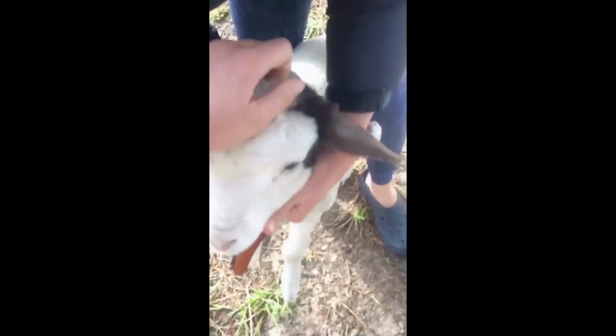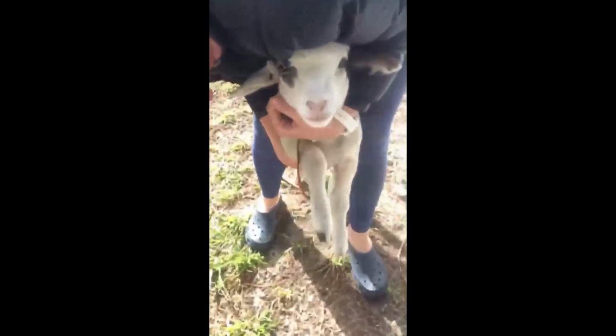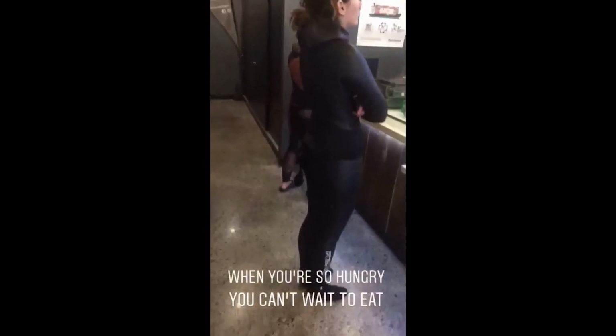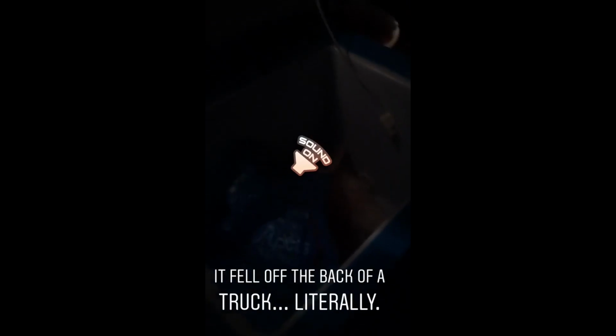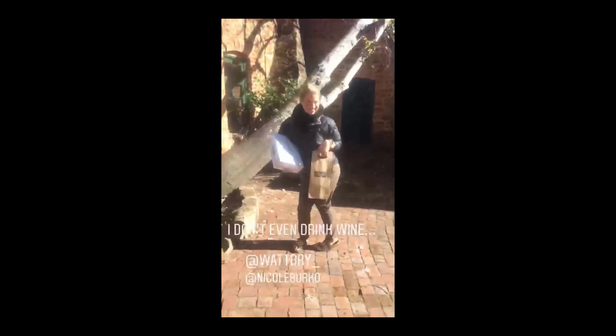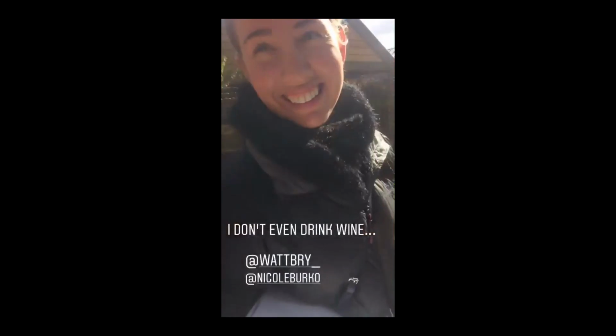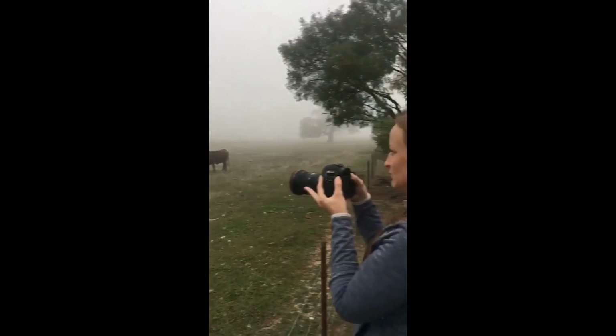Oh, you're so cute! He's so tame and friendly. What do you got here, Maddie? Bluefin. Do you want some bluefin? Yes. Okay, and what's the cheese? So it's Barossa Distillery. It's in Nuriootpa. Work it. What happened? I don't even drink wine. Do you want to say something gross? I've got a little friend of mine coming.